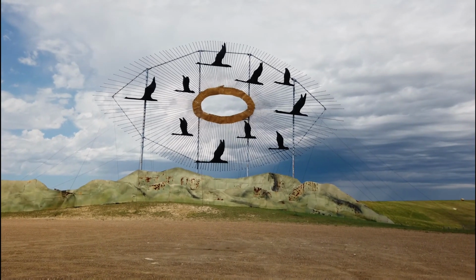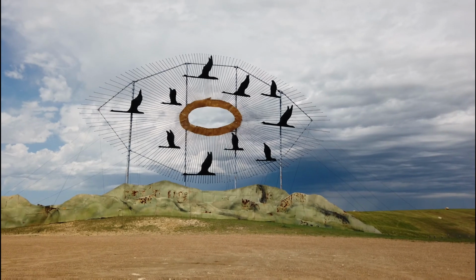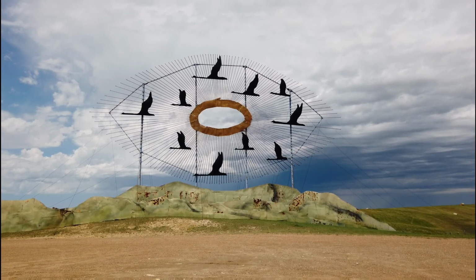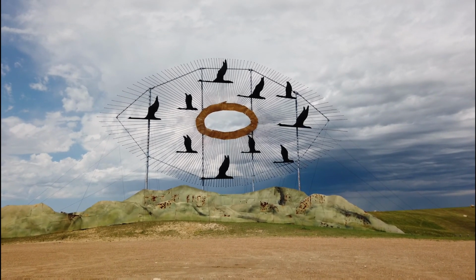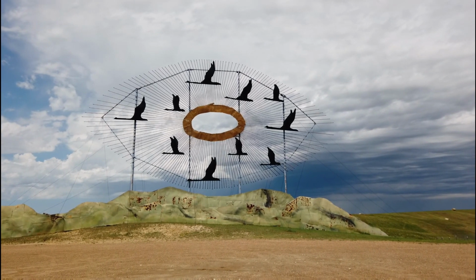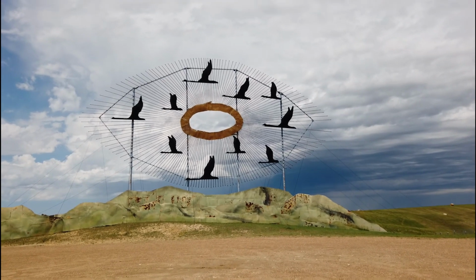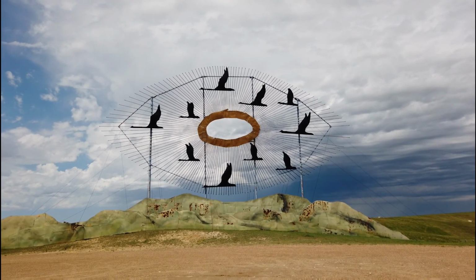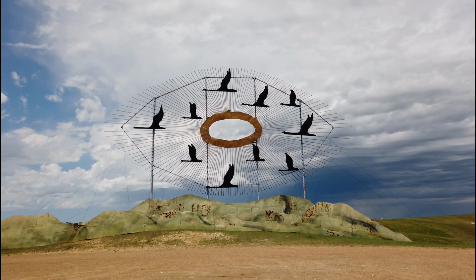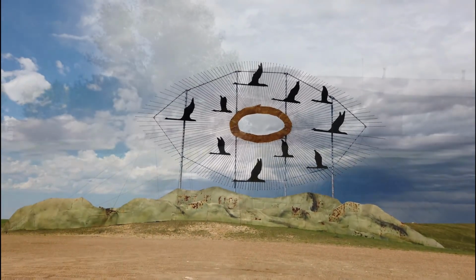Okay, that's it. That's the end of the Enchanted Highway. This is actually, for the most part, the way it's all set up, the beginning. This is the first one he did, and then there was that one I showed you earlier with the deer or the antelope. That was the second one, and then he continued on down there. So that's the story of the Enchanted Highway.